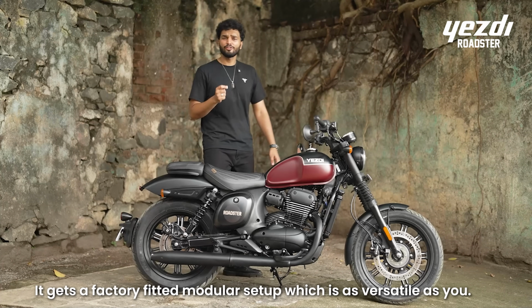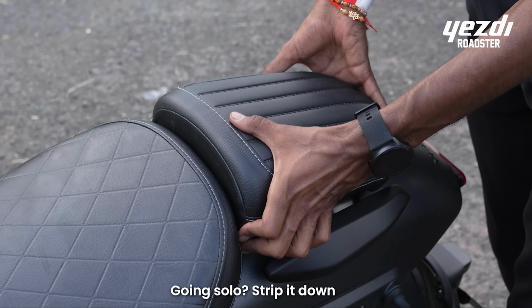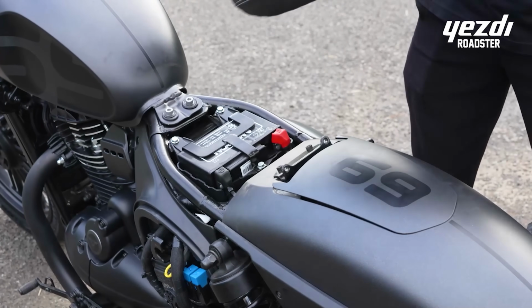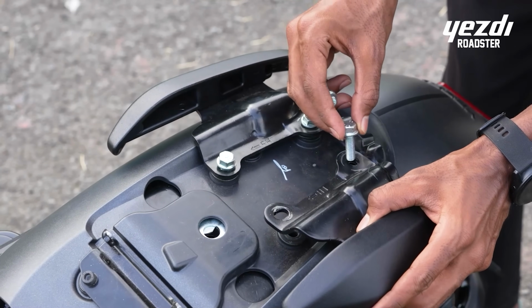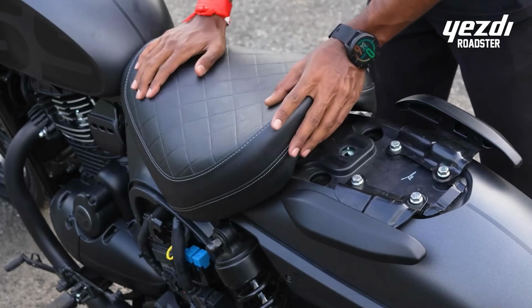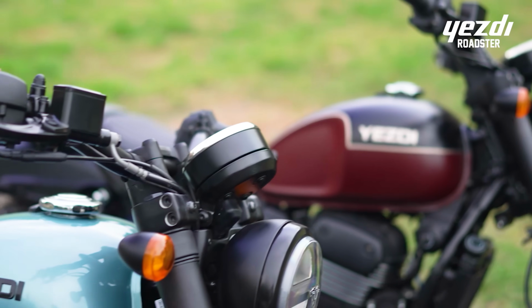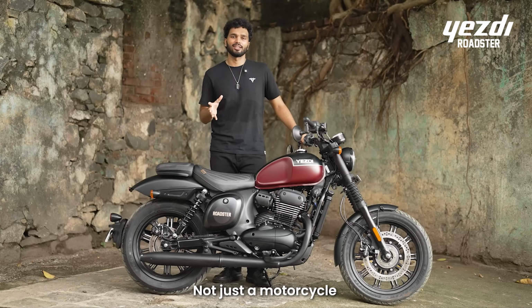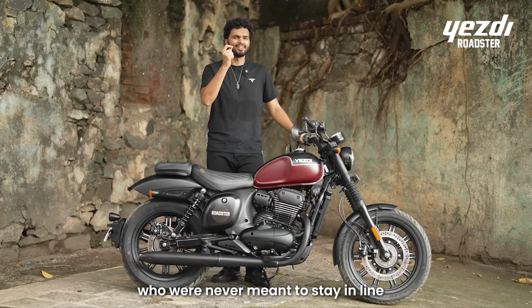It gets a factory-fitted modular setup which is as versatile as you. Riding solo, strip it down. Riding with a pillion, plug and play. Handlebar or headlight cowl, switch it up straight from the factory. This isn't just a motorcycle. It's a blank canvas for riders who were never meant to stay in line.